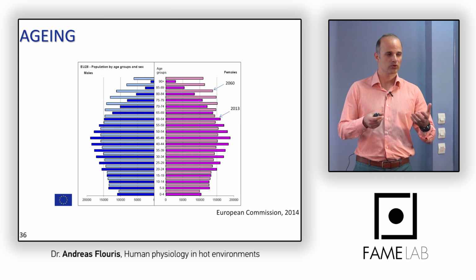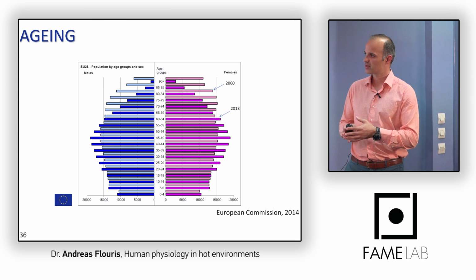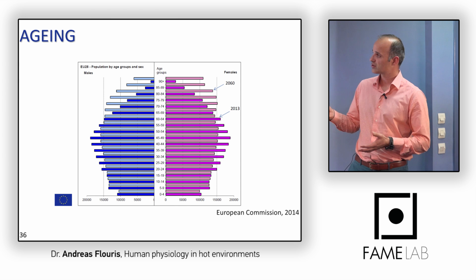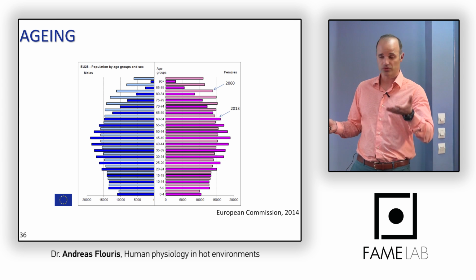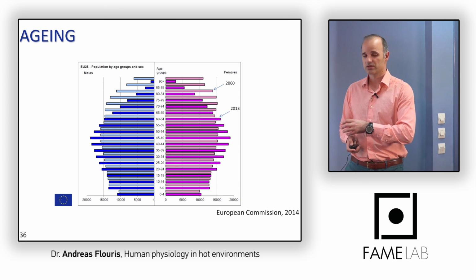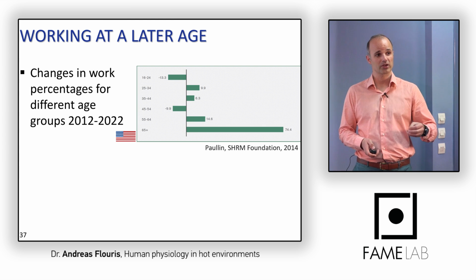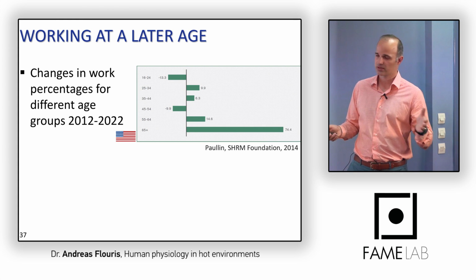And why is this important? As you know, the world is aging, especially the Western societies, and also everywhere, but this is primarily seen in Western societies. The population is aging. Here you see in the bars 2060, the percentage of different age groups, and the current, or at least 3 years ago, in 2013. So the pyramid is pushed upwards, so we will have a lot more older people in the next decade. Therefore, this is of prime importance. In addition to having a lot of older people, we will have a lot of older people actually working. This shows changes in work percentages for different age groups in just the next 10 years.